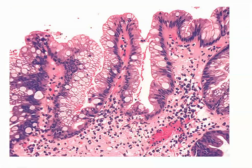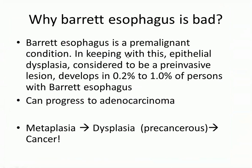So why is it bad? As I told you, it's considered a premalignant condition because you have great chances of getting dysplasia, and dysplasia means that the cells are abnormal under the microscope, but not yet cancerous, though they have a high chance of becoming cancerous, and the only treatment is to remove it. And if you get dysplasia, it can progress and turn into a cancer called adenocarcinoma, in which you have a tumor that has a glandular-like structure under the microscope.